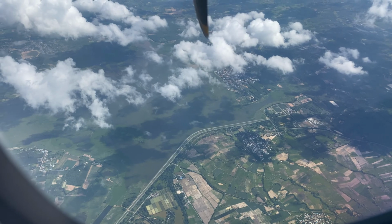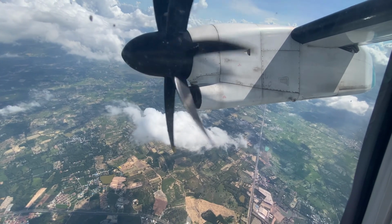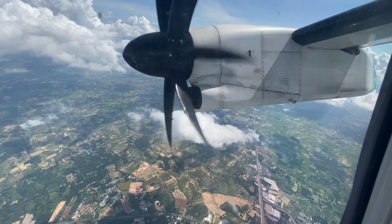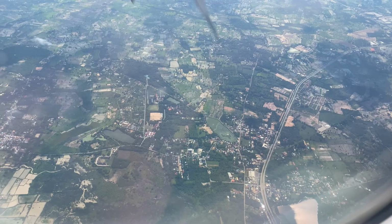Not long after, we started our descent towards Udon Thani Airport. I gotta admit, I spent the entirety of the flight looking out at the propellers. It's been quite a while since I've gotten this excited for a flight. What a great day to be flying again, and with my favorite low-cost airline too.